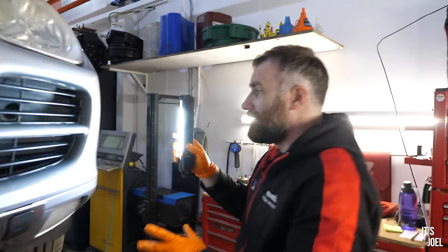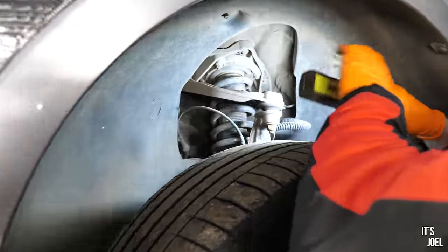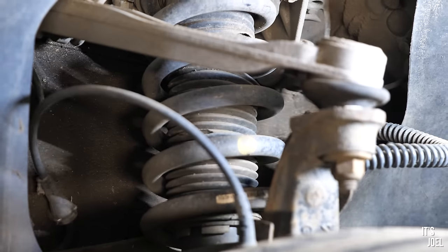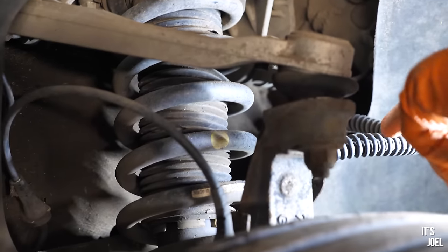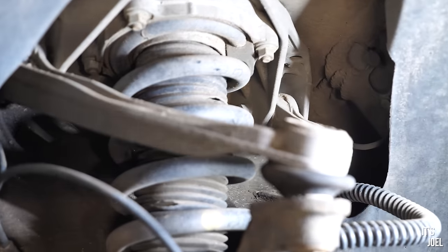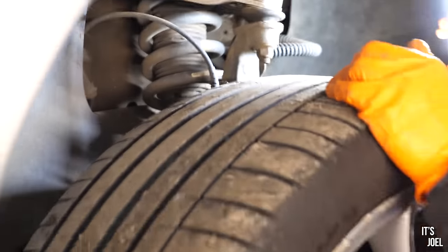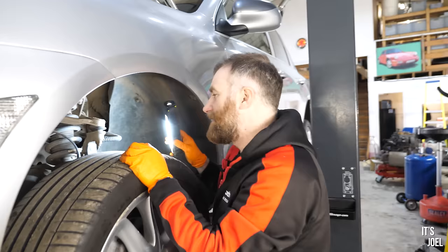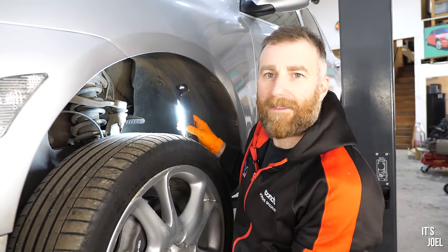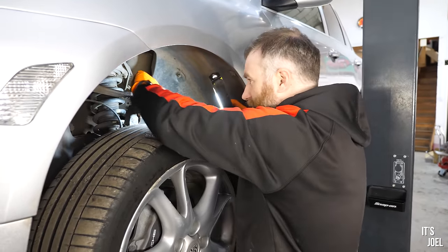This side, again, check the spring, it's all fine. These gaiters are starting to split and deteriorate, but it's not something that I would worry about. It just protects the dust cover for the damper going up and down, dust getting in there, ripping the seal. But it's a lot of work to do that just for a 20 quid gaiter. So really, you would change that if the damper started leaking or the spring broke or something like that. Again, this arm is quite fresh as well, like the other side.